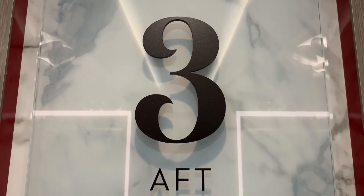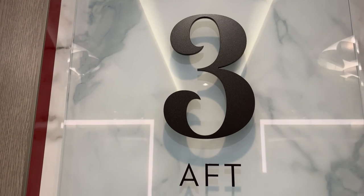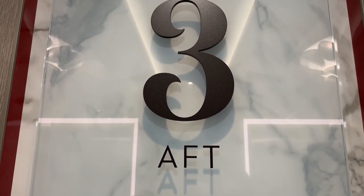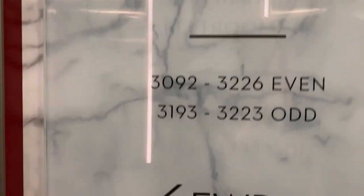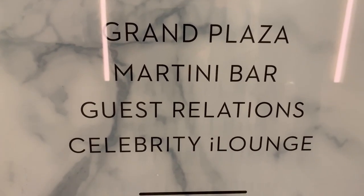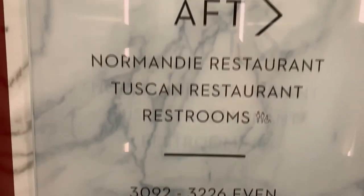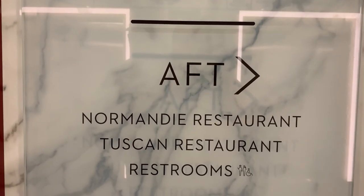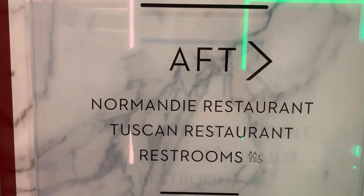Here we are, deck 3 aft, elevator bank. What we will see here, we're actually going to go forward of the elevator bank, and we will show you the Grand Plaza, the Martini Bar, the Guest Relations, and Celebrity Eye Lounge. And then after we do that, we will continue aft of the elevator bank and show you two of the four main dinings, Normandy and Tuscan.